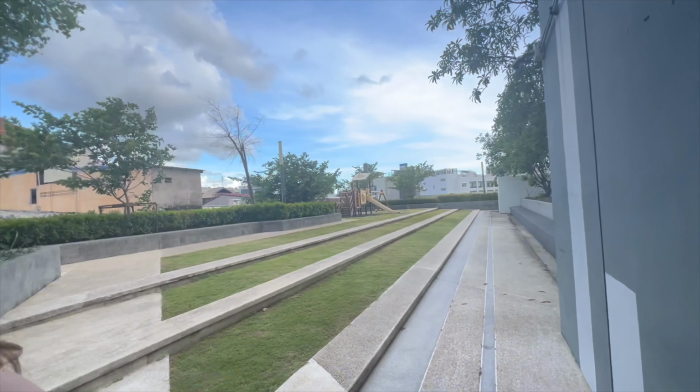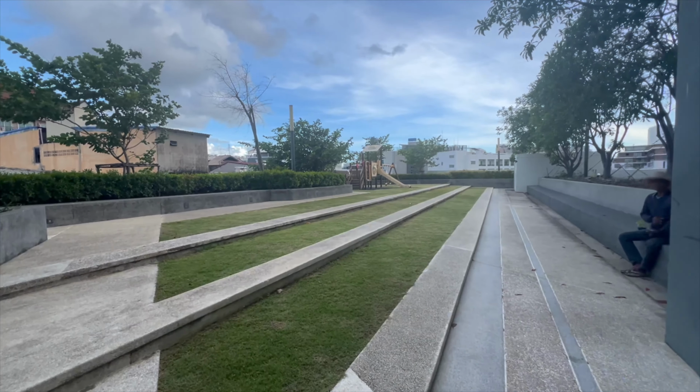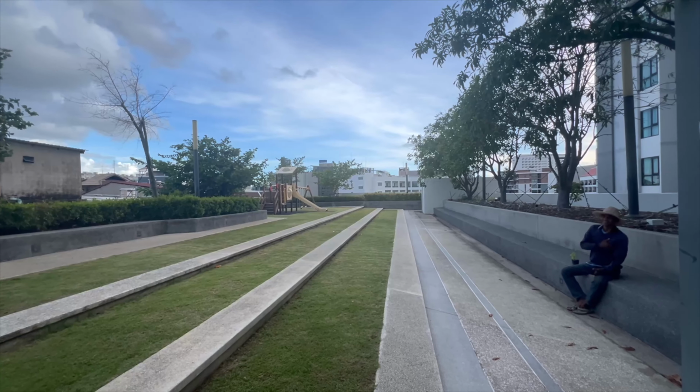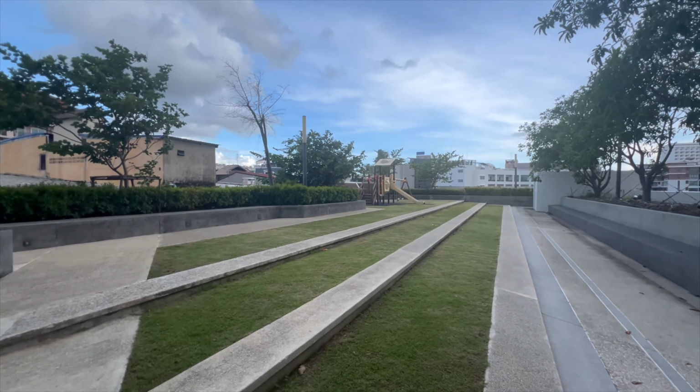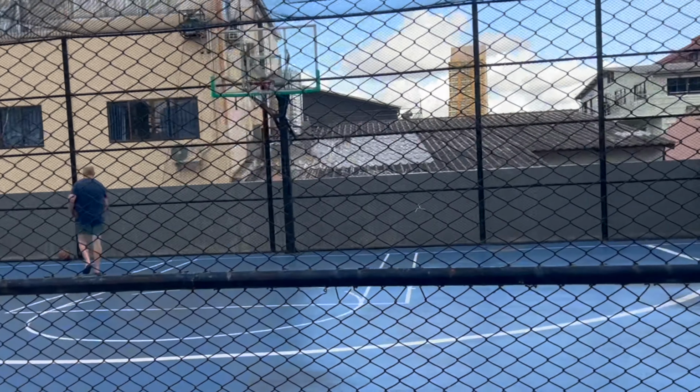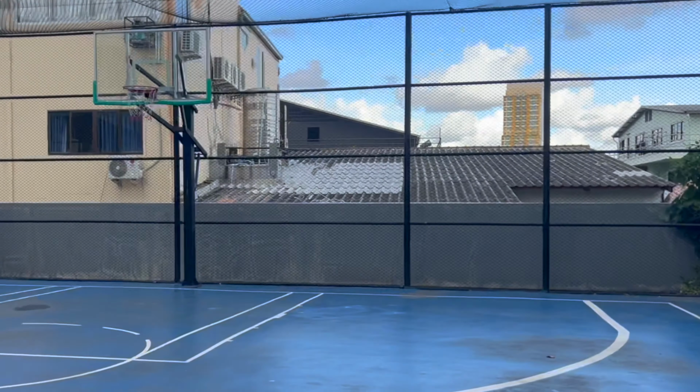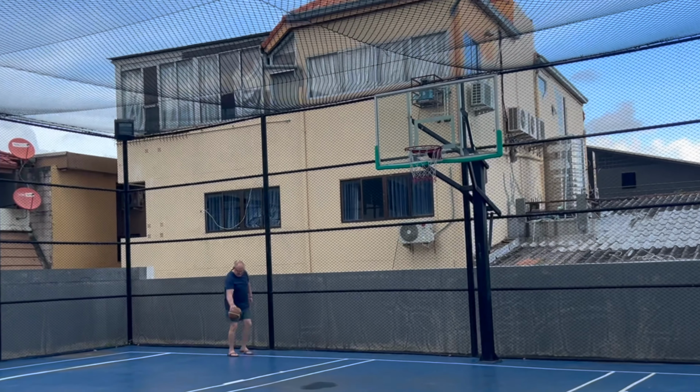This was a little bit unexpected. So there's a children's play area over here. And on this side, there's some basketball court. Oh, here he goes. He's going to show us how it's done.